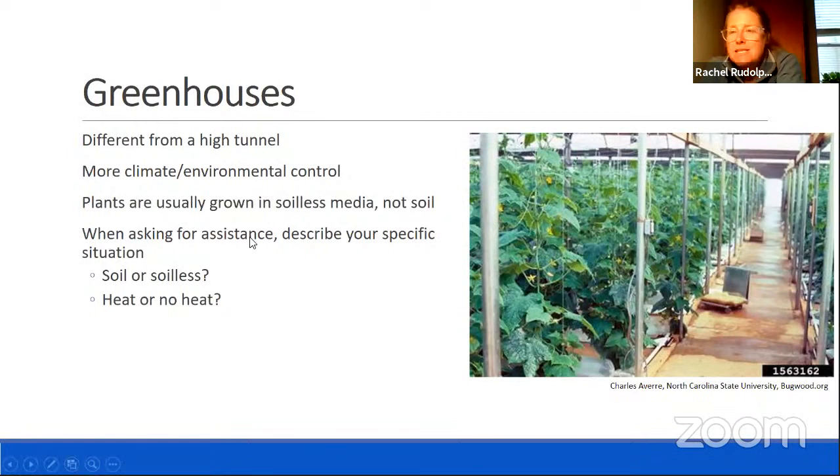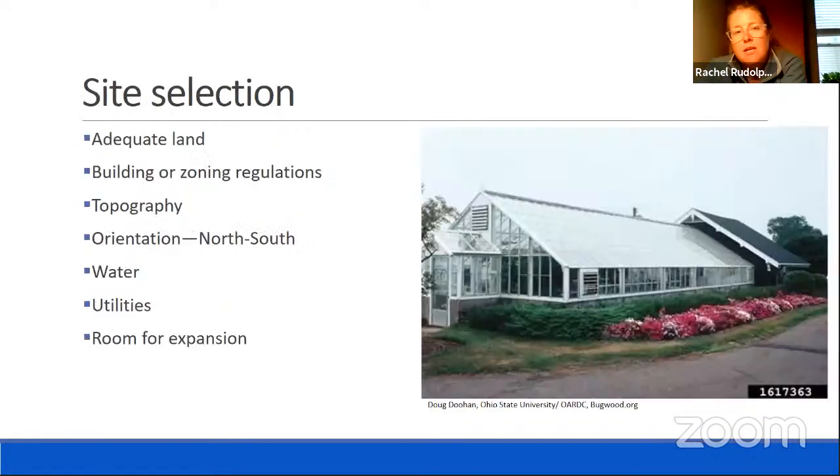When you're asking for assistance, when you're talking to your county agent, make sure you describe your situation. Are you in soil or are you in pots or bags? Is there heat, or are you providing heat or no heat? Is this a concrete floor? Describe your complete situation, because there are gradations from high tunnel to greenhouse, and some people get really confused with what's what. Some people have a high tunnel with a heater, so they're growing in real soil, but they also have a heater. So keep that in mind.